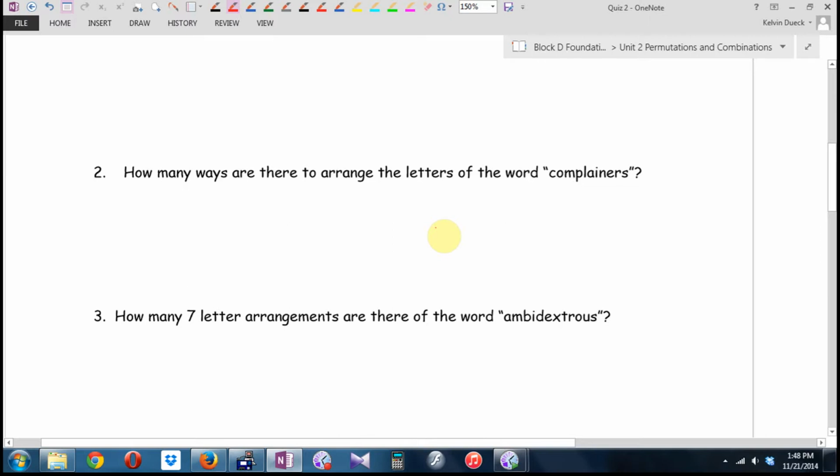I don't know why I thought of this word when I was making up this quiz, but how many ways are there to arrange the letters of the word complainers? What I now have to ask myself whenever they give me letters in a word and use the word arrange, which is my trigger word for the fact that it's a permutation, is: are there any letters that appear more than once? No? Then I can use the easiest shortcut. 1, 2, 3, 4, 5, 6, 7, 8, 9, 10. Is it 11 factorial? Which is what?